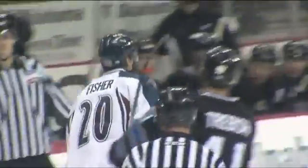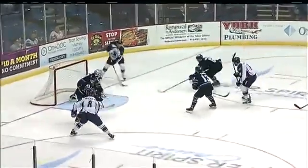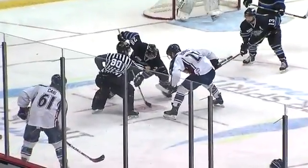Fisher from the side of the net finds an opening over the shoulder of Boron and tucks it right underneath the bar. It's 1-0 Tulsa. Fisher found it. So now an offensive zone draw for the Oilers.